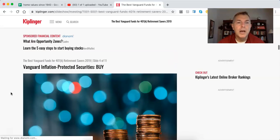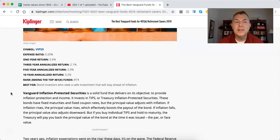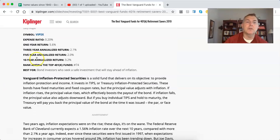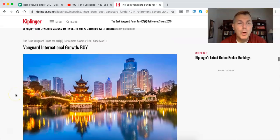All right. Inflation Protected. It's a buy. Expense ratio is 20 basis points. It's number 74 on the top 100. Bond investors who seek a safe investment that will stay ahead of inflation. I don't even need to read too much about that, but if you look at the 10-year annualized, 3.2, that's about what you're going to get. I imagine you'll probably get a little bit less. But there you go. I'm a fan of the inflation protected securities. Really am.